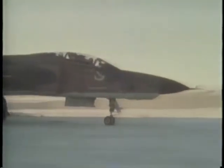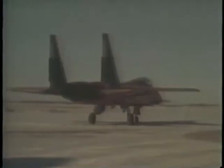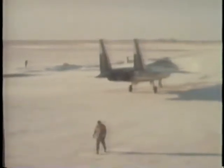Symbolically enough, the chase plane, which will follow the Eagle for its first stage of flight, is a reconnaissance version of the Phantom, which previously held the American record. The Streak Eagle test series' purpose was to break a multiplicity of speed-to-ceiling records.